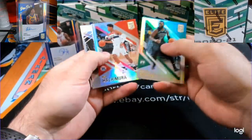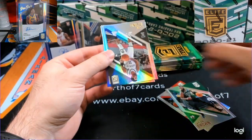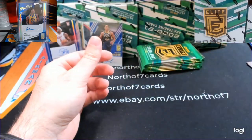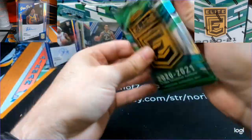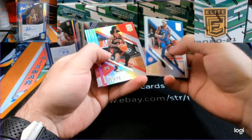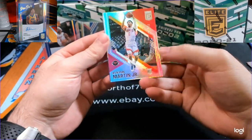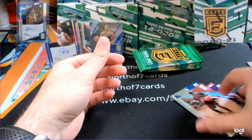Jaylen Brown, Rui, a LaMelo M, Spellbound. Got the M and the E so far. Me. Delon Wright, Kyrie Irving. Jerami Grant, Coby White. And we got a Kenyon Martin Jr. out of 299. Siakam and Anthony Davis.